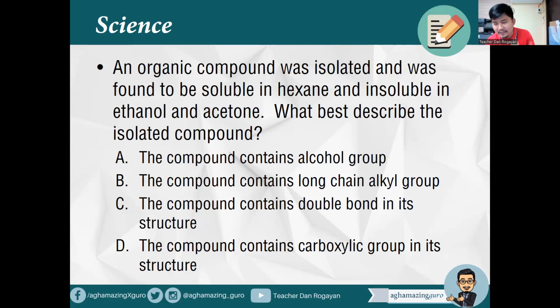I can see some direct messages, some answers in the chat box. It is soluble in hexane, insoluble in ethanol and acetone. Most likely, this compound contains what? Okay, let's reveal the answer. It contains a long-chain alkyl group.